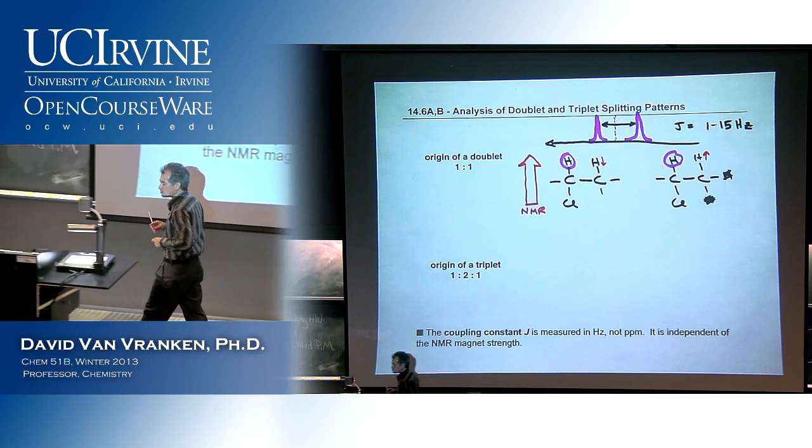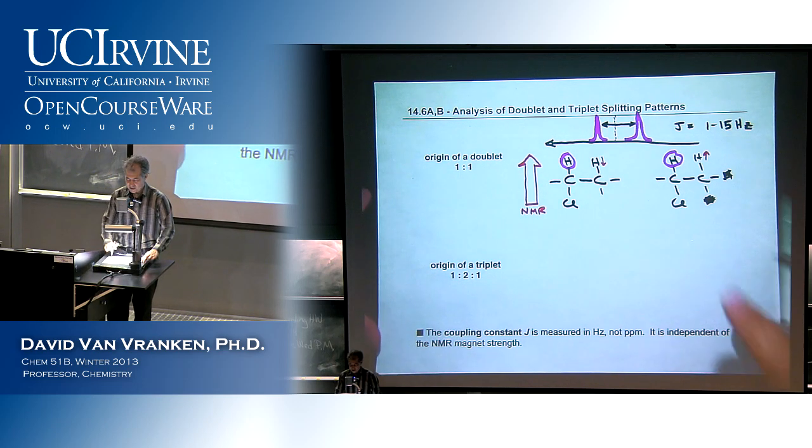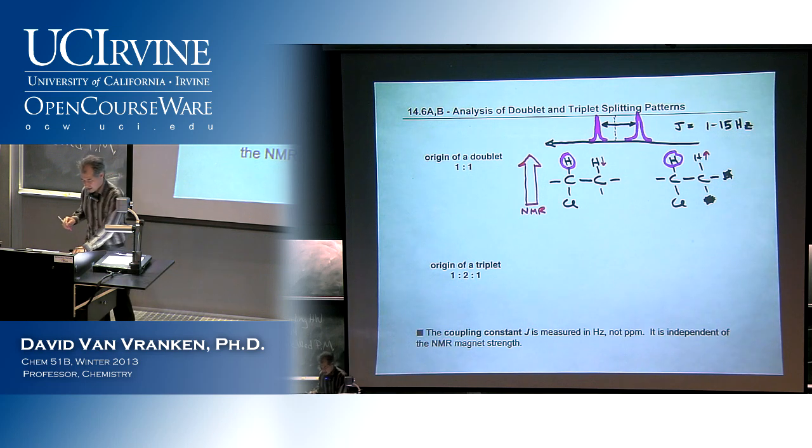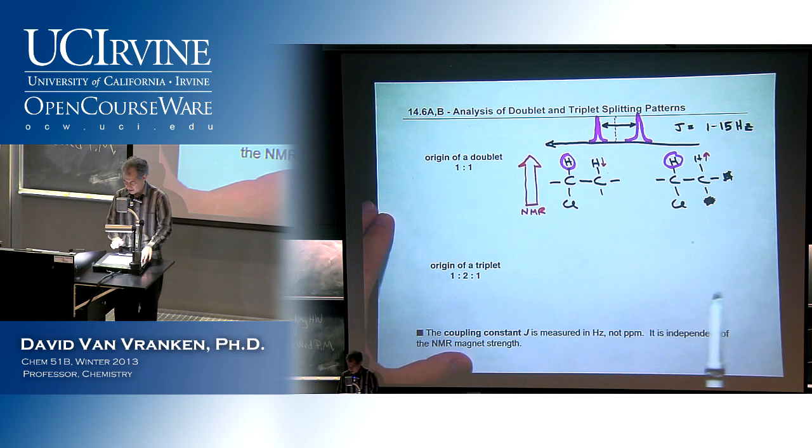So it's going to seem weird to you that we always list chemical shift in parts per million, but we list these coupling distances in hertz, but you just simply have to get used to that. And I'm not sure we're going to do so much with coupling constants this quarter. That's kind of an advanced concept.